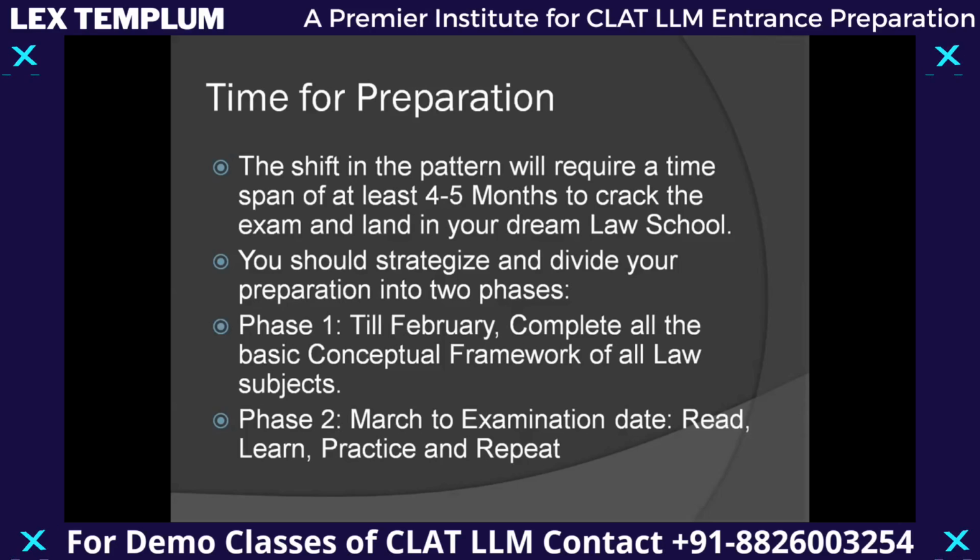You have to relate, you have to write a subjective answer, so you need to know about the cases: what the judge said, what the approach was, what lens he used. So a lot of things you have to look at. Hence, the suggested time period for preparation would be a minimum of 6 months, but if you get into rigorous study, you can manage it in 4 to 5 months.